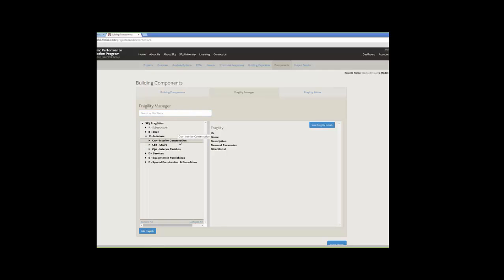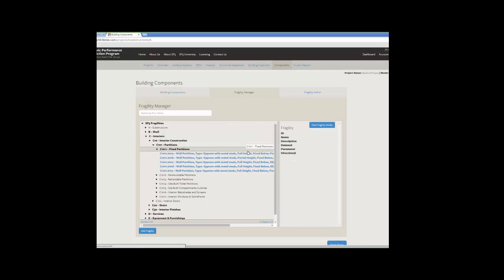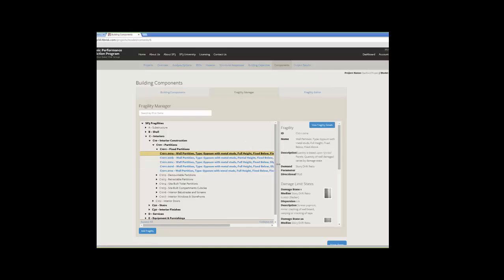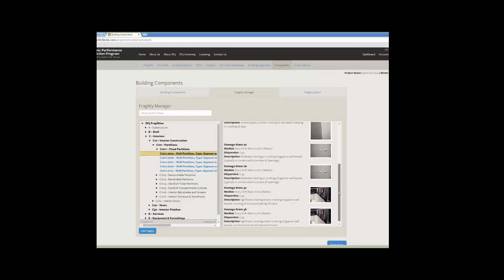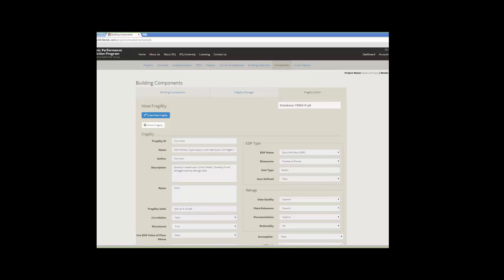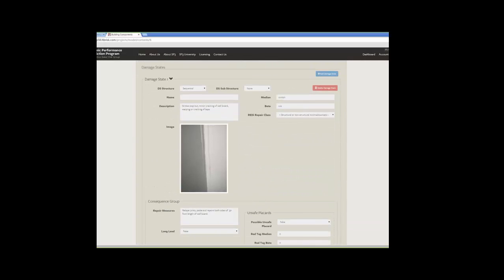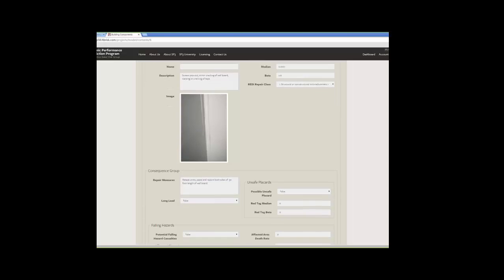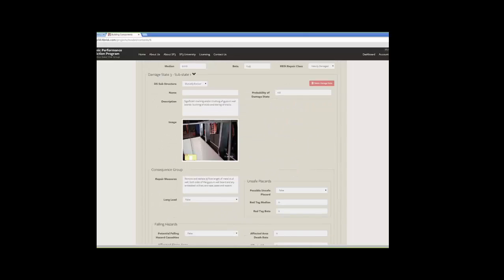Let's say I want interior construction partitions. Let's say I want full height with metal studs. Okay, yeah, that's the partition that I like. Right, all the pictures of damage states, view fragility details. If I want to get really crazy about it, I could go through and look at all of the medians and betas for every damage state and so on. So there's a lot there, so it goes on for a long time.